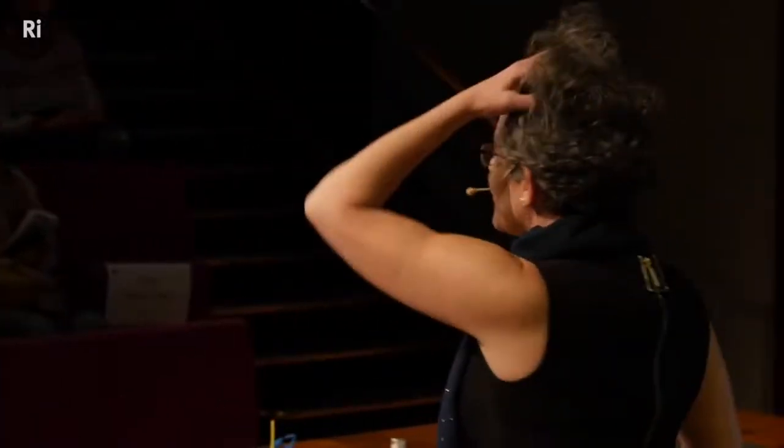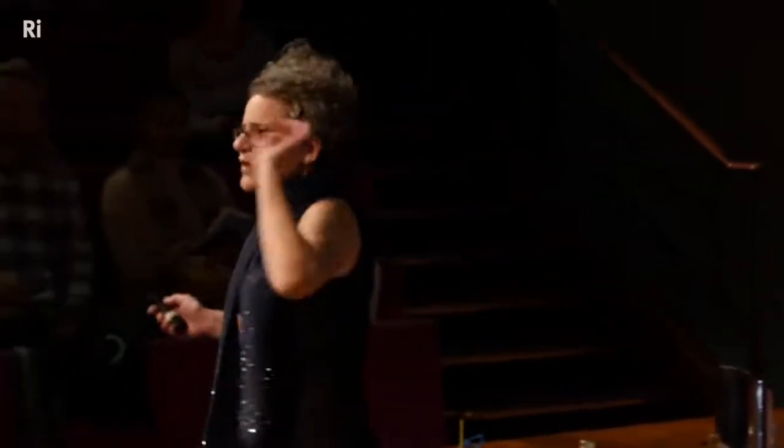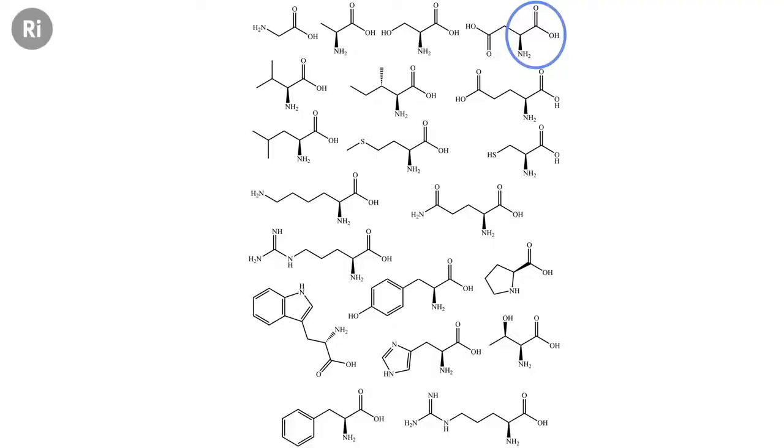Proteins are also the most diverse biological molecule we have, right? So they estimate, now nobody really knows what this is, but they estimate there's about 80 million proteins in the world, and that's a lot of stuff. But they're made from a surprisingly small number of molecules. And here they all are.